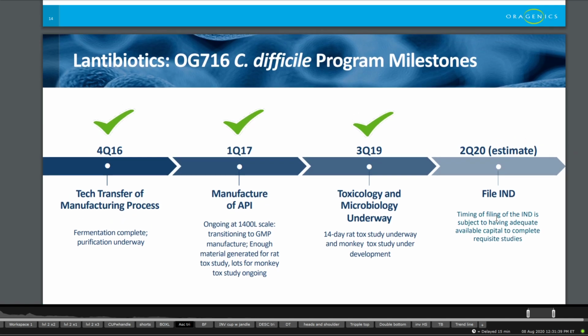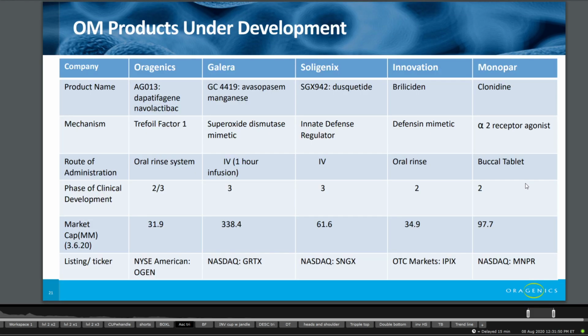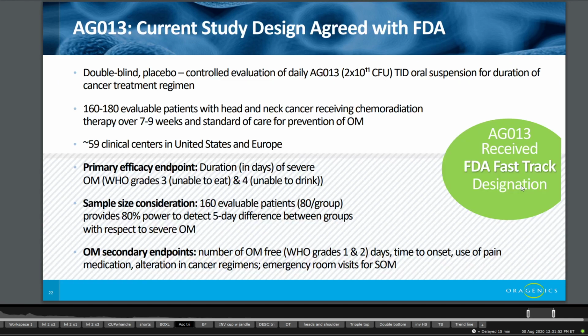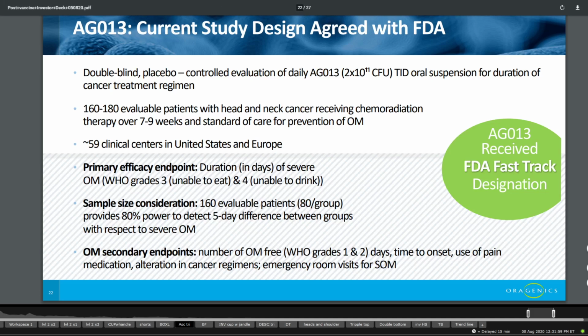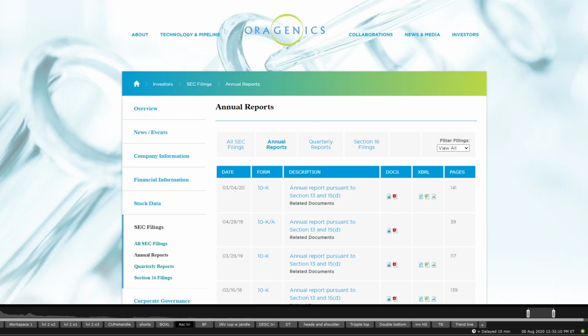Timing of filing the IND is subject to having adequate available capital to complete the transaction, and so we expect a PR regarding that as well, and that is a positive PR. So now moving on, nothing here much significant that I would think of. Of course, AG013 received an FDA fast track, but I do have an update on that later on. As I said, the pipeline here for OG716 is preclinical, going to around phase 1. So that would be a positive PR they'll be getting.